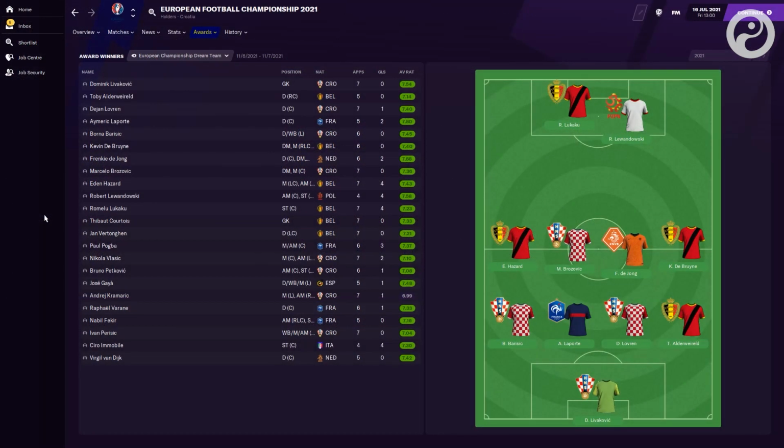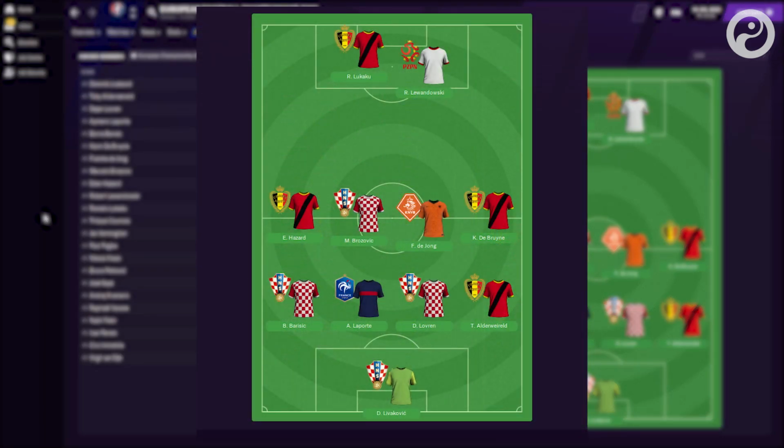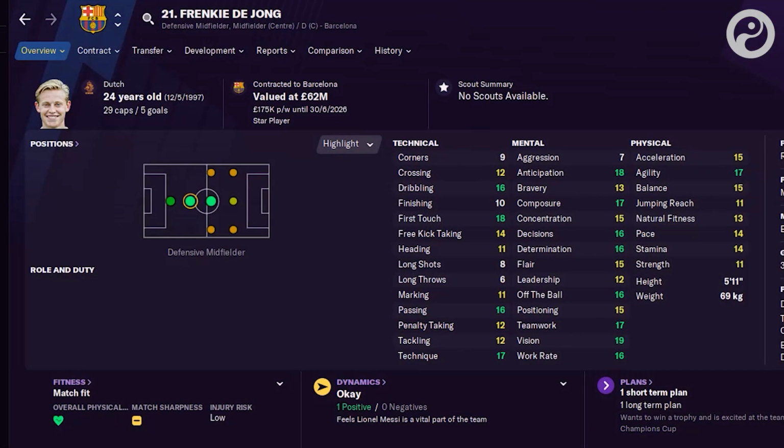Unfortunately, no English players made the team of the tournament, but as you can see on the screen now, dominated by Belgians and Croatians. Livakovic in goal, at the back Barisic, Laporte, Lovren and Alderweireld as the back 4. Eden Hazard, Brozovic, De Jong and De Bruyne making up the midfield, and Romelu Lukaku and Lewandowski up front. Of course, we won't be seeing Laporte in a France shirt this summer, as he has switched allegiances to Spain.